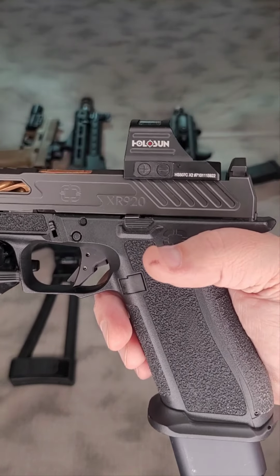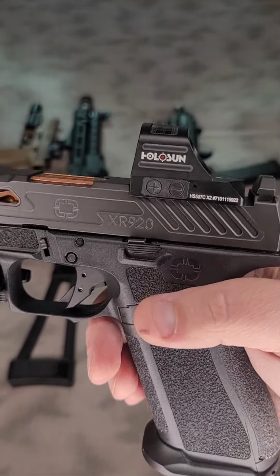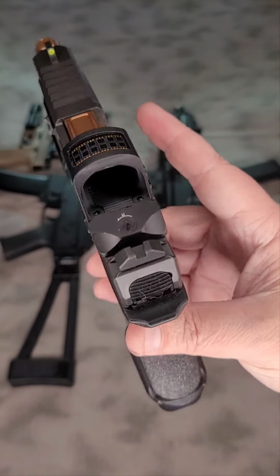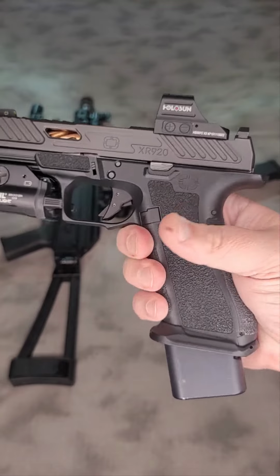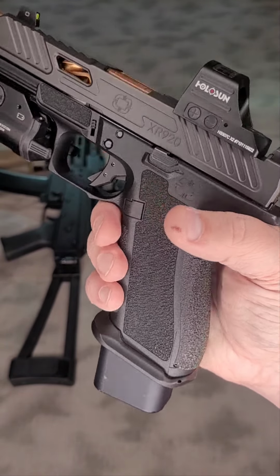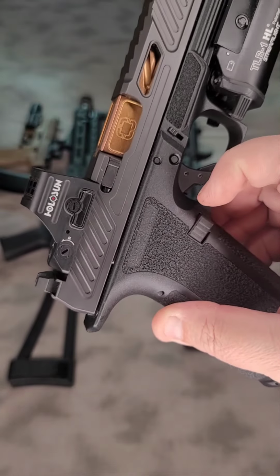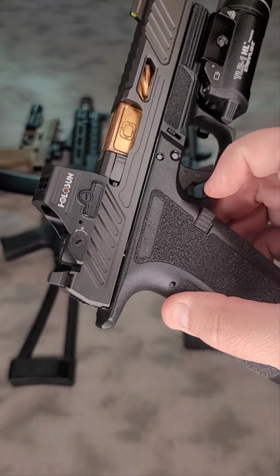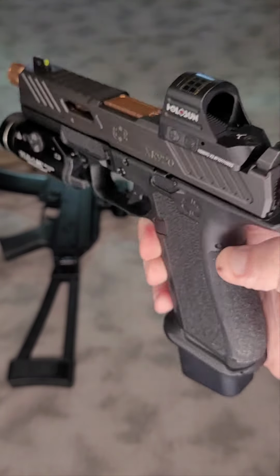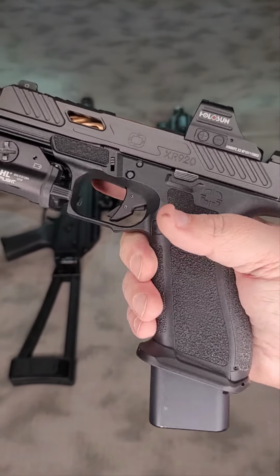Topped off here with a Holosun 507C. Great choice in this scenario because of this little solar panel right here. That means if you do not have a battery 5 years down the road, you've somehow found a way to survive the zombie apocalypse, but there are no more CR123 batteries laying around anywhere. As long as you have the sun, you have a dot. So if you step outside, dot should be working for you.